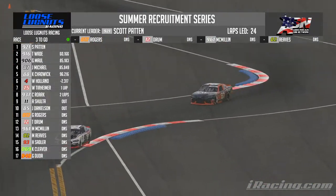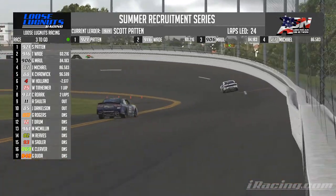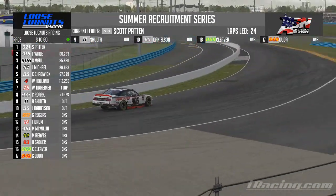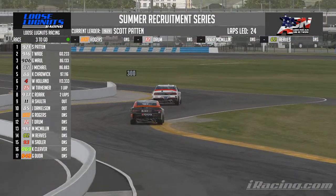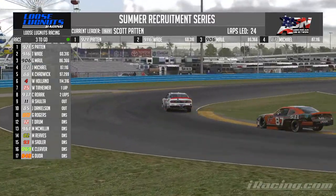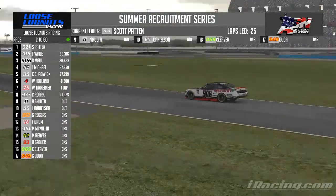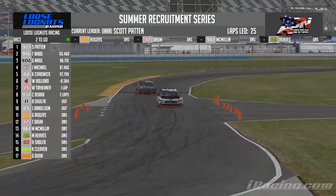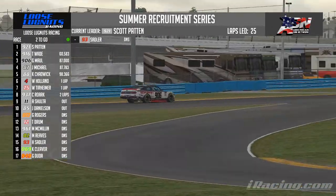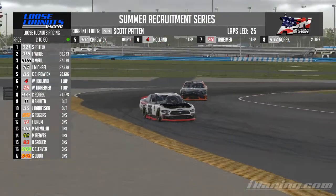Into the final bus stop chicane. 3 more, count 'em, laps to go. Scott Patton coming to 2 to go at the stripe. And like I said, it's been about an hour for this race. Scott Patton not too far away from going to victory lane. Greg Mall and Justin Michael still battling it out. Justin Michael within striking distance of potentially getting that podium spot back.